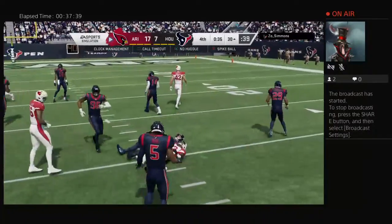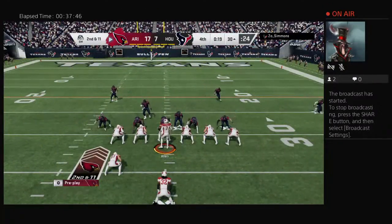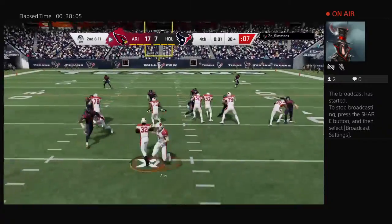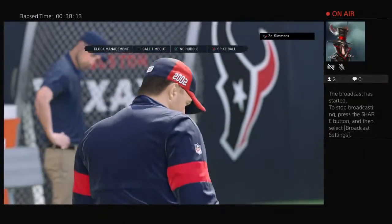Here's a run on 1st down that won't even get back to the line of scrimmage. He will lose a yard, 2nd and 11. They'll keep it on the ground. James. And he'll be taken down here, and that is how this one is going to come to an end.